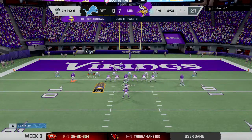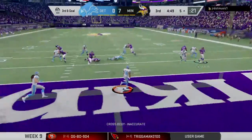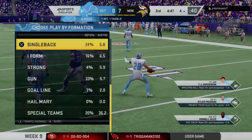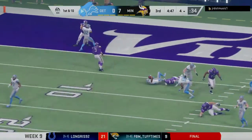A pickup of 2 on first down and just 1 yard there. To throw is Wilson. Forced out to it. And it'll be intercepted. Picked off by Quandre Diggs. And nothing there on the return. They've got the football, but they'll have to start this drive at their own 4-yard line.